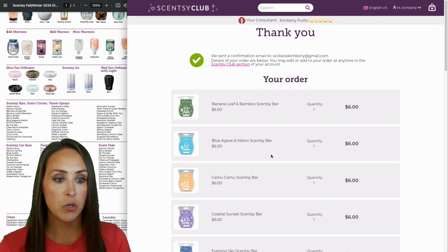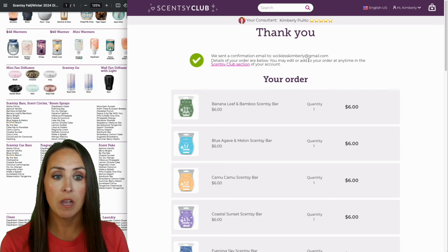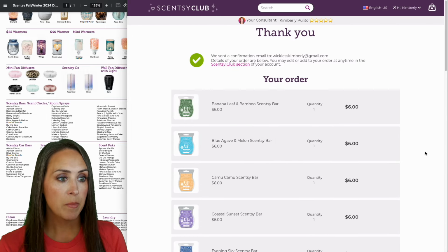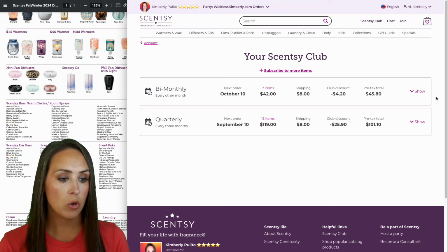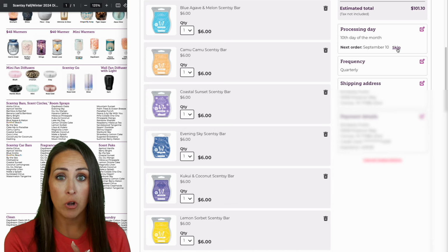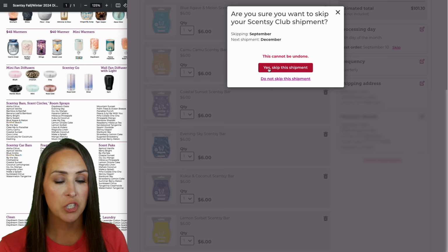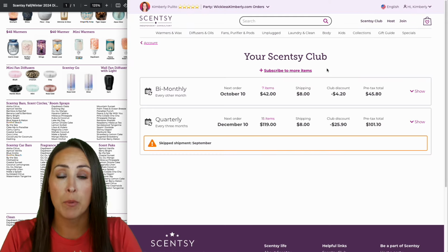So up at the top, it says you can edit, add, or even cancel at any time in the club section of your account. So let's take a quick scroll. Perfect. I'm gonna head back to my Scentsy Club area, and you can see the bi-monthly and the quarterly there. So what I'm gonna do is I'm gonna choose to skip my September order. I'm gonna skip it completely. So we're gonna skip, yes, we're gonna skip this shipment. So it says my next shipment is in December.